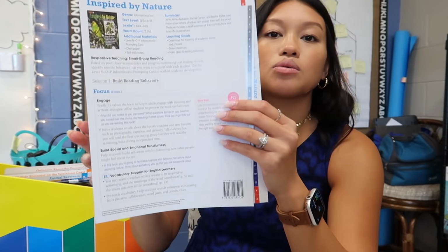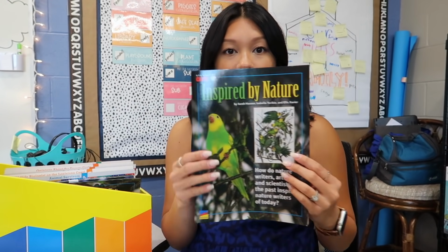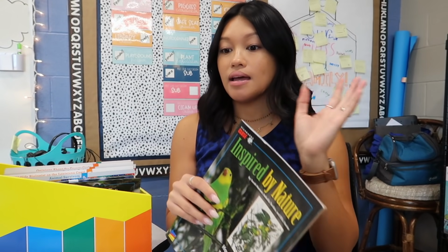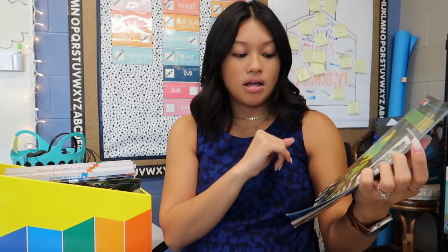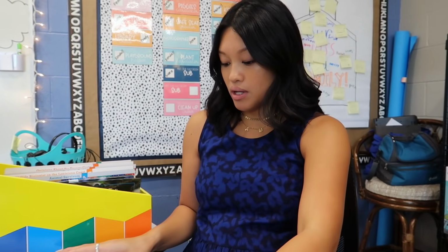It also comes with a pamphlet that looks like this, and it literally gives you everything that you need to go over. They say a successful reading intervention group starts off with just previewing the text, like looking at the cover and talking about what this book might be like. So I'd say, hey, what do you guys think this book is going to be about? What is the title? What do you see? What do you notice? Just talking about those things, previewing it first.